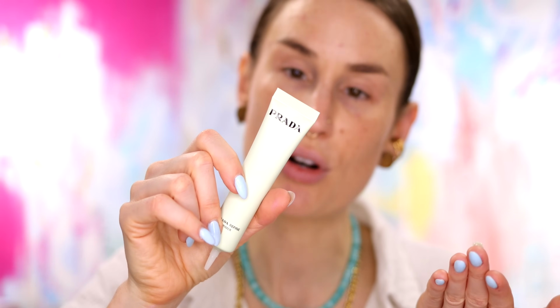But we are going to start with this product right here. So yes, the Prada Refine Primer. I was expecting it to be green. It is less green than I expected it to be. None of this stuff is inexpensive, but I think it's supposed to be a blurring, extending primer. So I went to see on the back of this the first time I used it how to use it, just to make sure, you know what I mean?